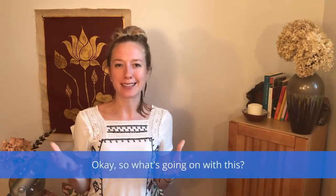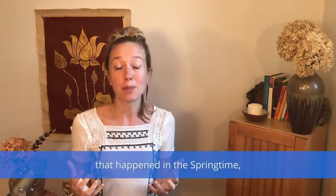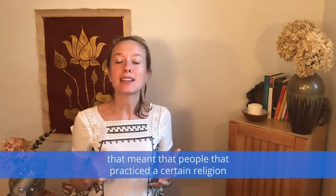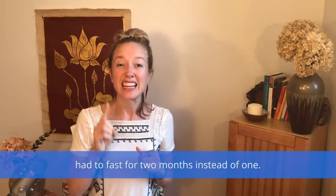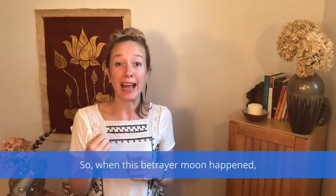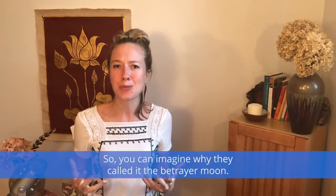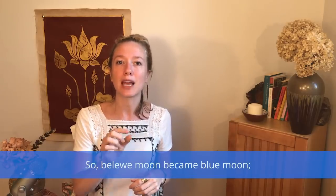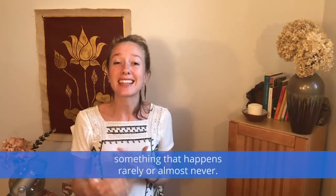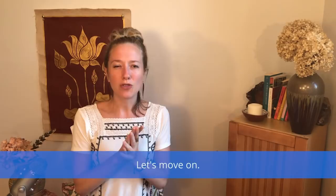Okay, so what's going on with this? So the betrayer moon was an additional moon that happened in the springtime that meant that people that practiced a certain religion had to fast for 2 months instead of 1. So when this betrayer moon happened, people had to fast twice as long. So you can imagine why they called it the betrayer moon. So Bellew moon became blue moon, something that happens rarely or almost never. All right, let's move on.